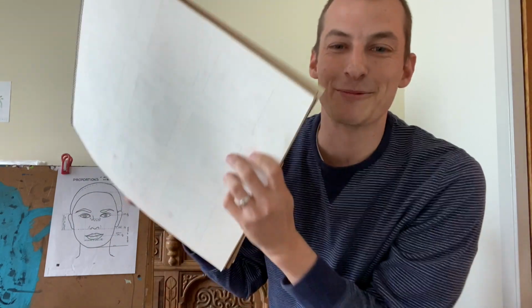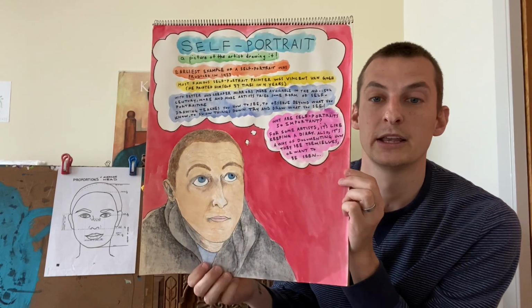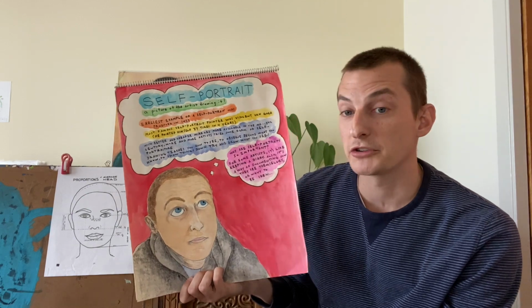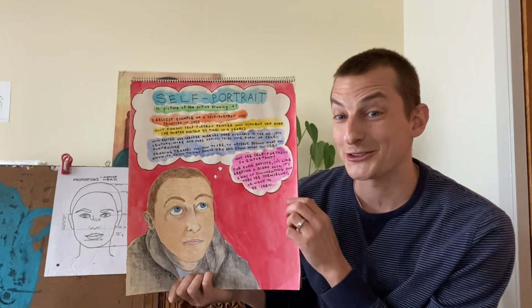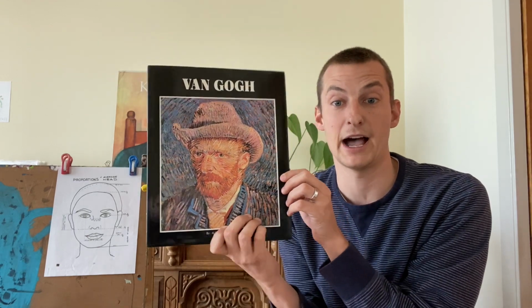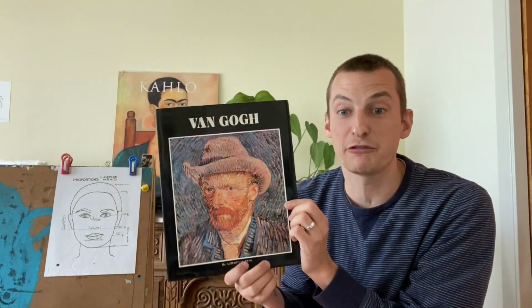So I drew a little self-portrait here and I painted it too. And I did a little thought bubble of some interesting self-portrait facts, okay? The most famous self-portrait painter was, we just talked about him not too long ago, this guy, Vincent van Gogh. Vincent van Gogh painted himself 37 times in 4 years. That's a lot of times. That's more times than I've ever painted myself. And I am a lot older than 4 years old, right? So he painted himself 37 times in 4 years.